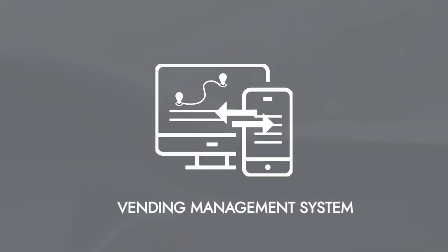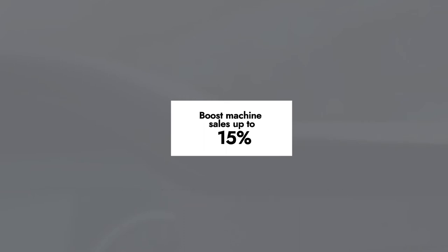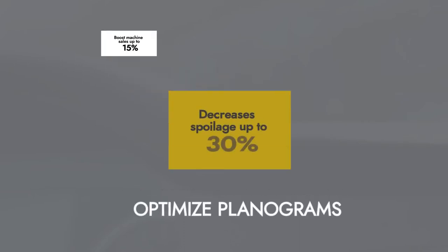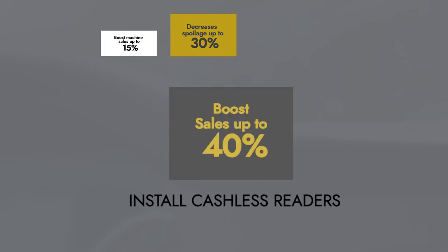Increase profits. With a VMS, operators can properly merchandise, boosting sales up to 15%. Optimized planograms can decrease spoilage up to 30%, and installing a card reader can boost sales up to 40%.